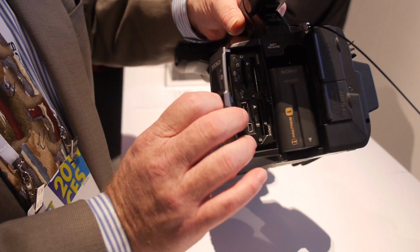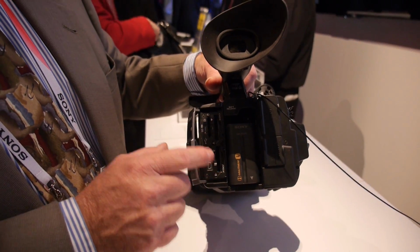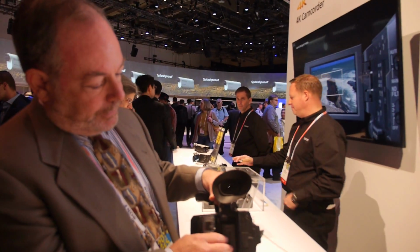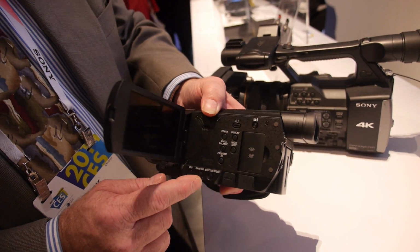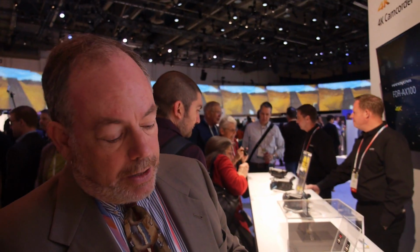You also have dual XQD card slots for relay recording. And also we use the XQD card for the higher data rate of 4K at 150 megabits per second. That doesn't exist here. Correct. Since this camera only shoots at about 50 to 60 megabits per second, we can use SD cards. Any SD card, any class speed is fast enough? Well, no. You're going to need a Class 10 or a UHS-1 card because otherwise you're going to run out of buffer.